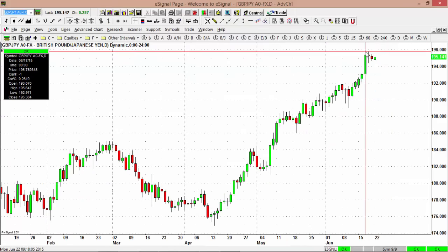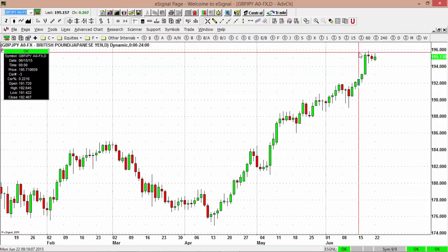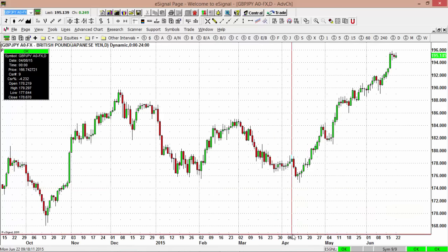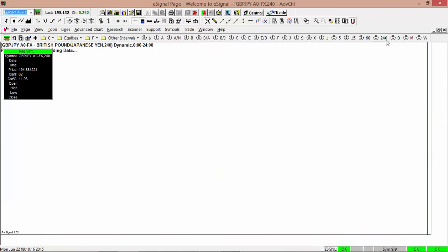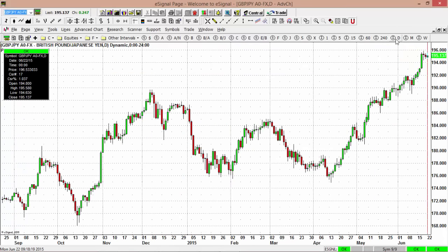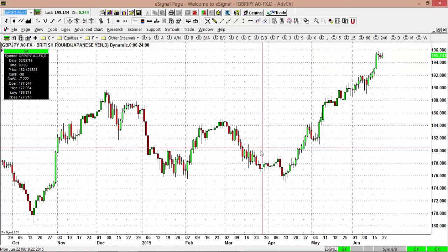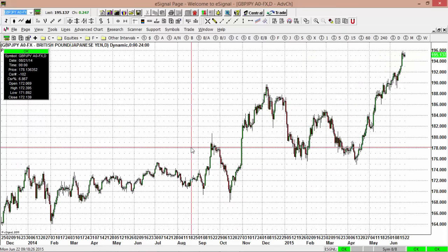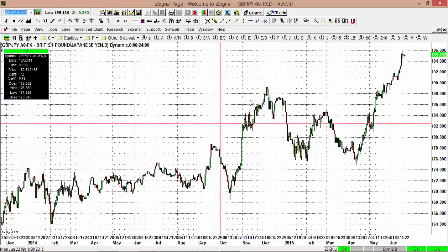A close above this 196 level will definitely be positive for the bulls, while a close below the low of this doji candle into the 194 area could be the first signs of a correction or a reversal in this market. But as usual, we let the market decide what it's doing and then we react.